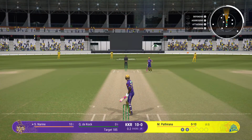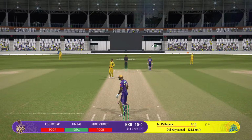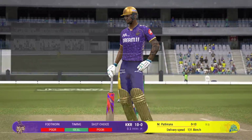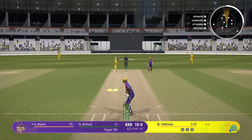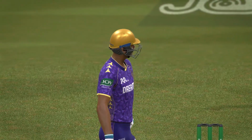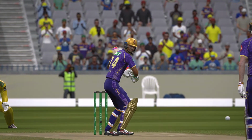Don't need to do anything special. Line and length is the key here. Misses everything. It sounded good. It sounded really good. That's the maximum. It's gone 12 deep into the crowd. Hit that so hard. Pressed forward, got the body shape right and launched it. One for the textbook.